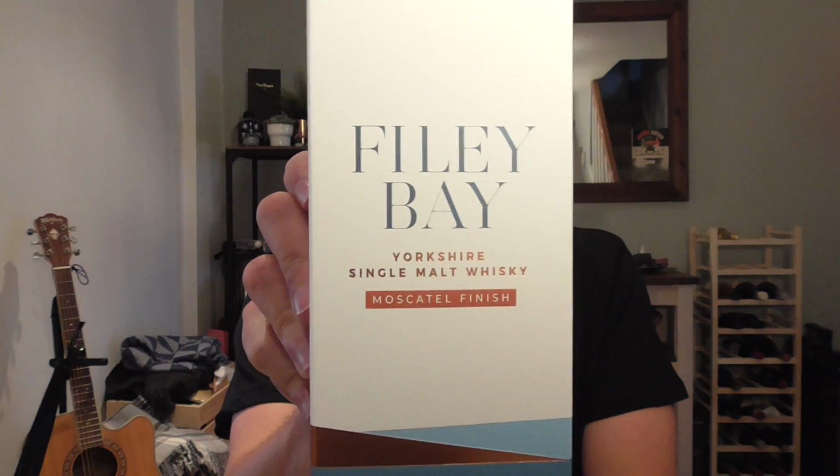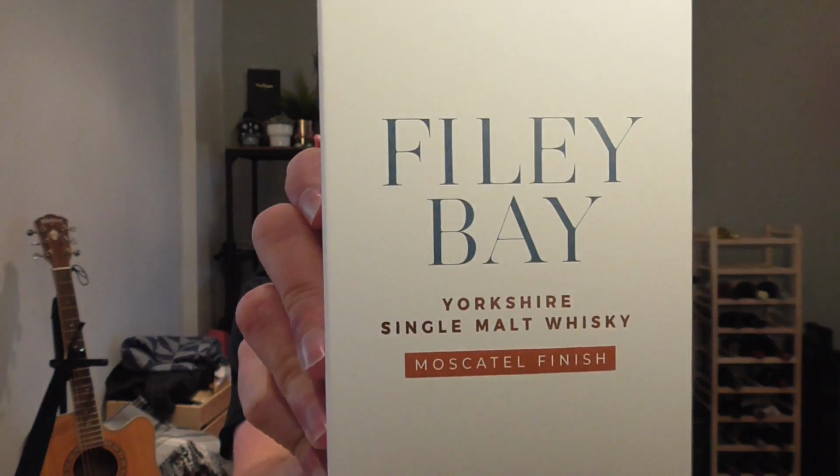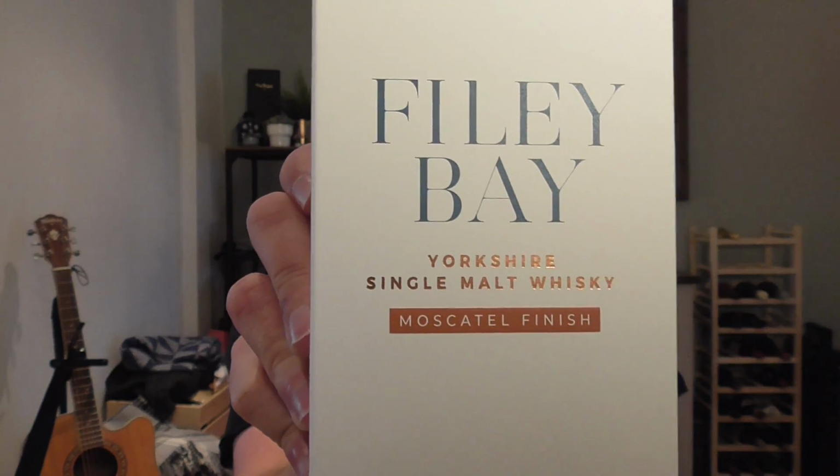What I have for you today is a single malt whisky. It's not single malt Scotch whisky, it's actually English whisky. And it's not from the English Whisky Company down in Norfolk, it is not from the Lakes, it's not from the Cotswolds, and it's not from Bimber in London. It is actually from Yorkshire. It comes in the form of this: Filey Bay Moscatel finish.